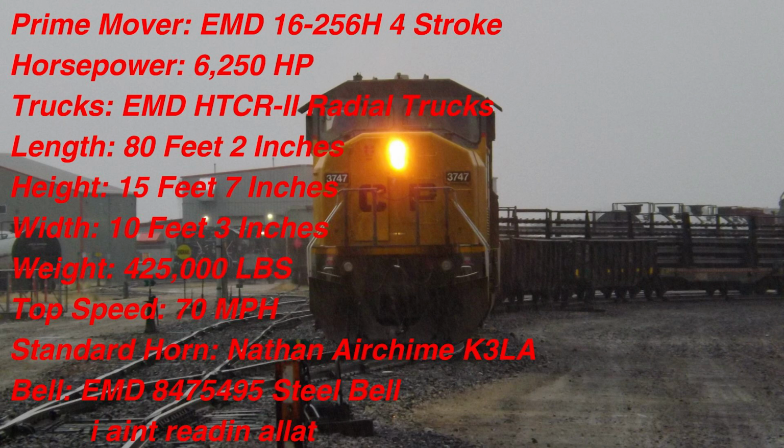As for the horn, the model would be an order-specific detail. However, the standard horn for the units would be the Nathan K3LA. The bell was also the steel bell made by EMD.